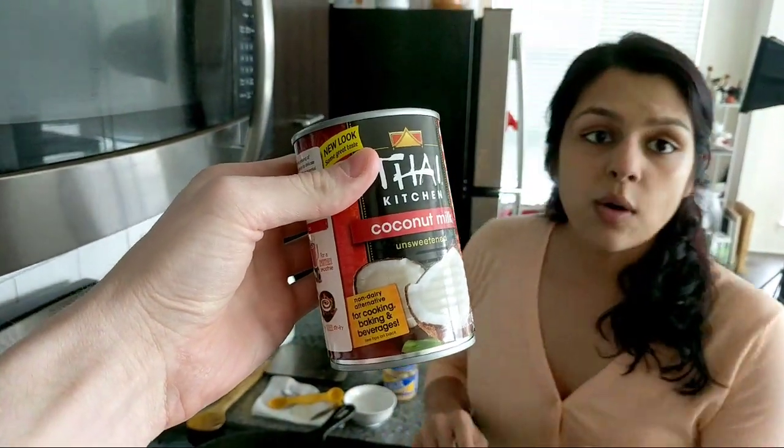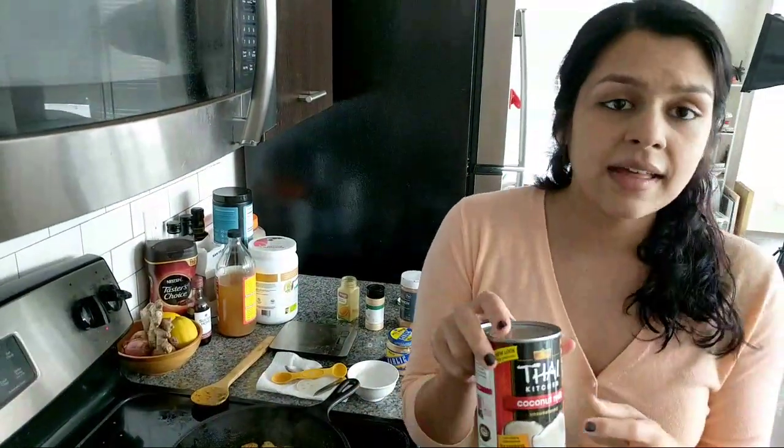Okay. And then guys, take your coconut milk out of the freezer too. So now we're going to add that. We're going to add the entire can of coconut milk from here. I'll show you what it looks like.